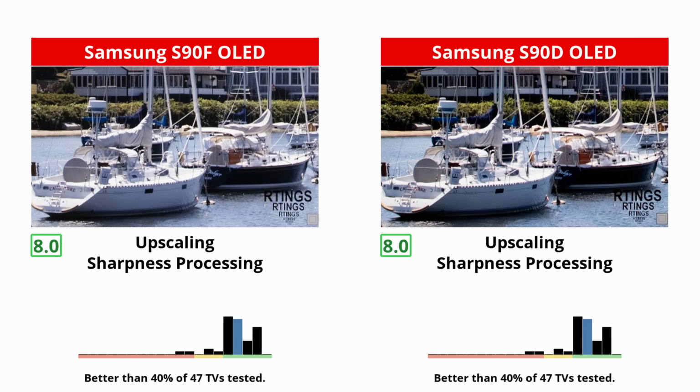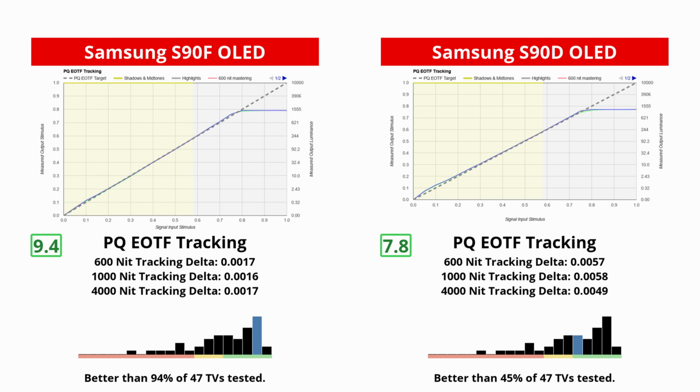One difference, though, is that the S90F applies edge enhancement to all content even when the sharpness slider is set to 0. It's a bit strange, although less aggressive in filmmaker mode. This sounds like an easy fix through a firmware update, but hey, what do we know? Where the new chip might be working its magic is in the TV's PQ-EOTF tracking, as the S90F is leagues above the S90D here.